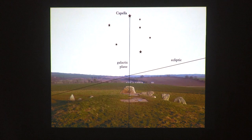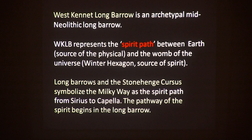So there's the alignment there, looking from the top of West Kennet Long Barrow. Okay, so West Kennet is an archetypal mid-Neolithic long barrow. It's representing all other long barrows. Even though they may be oriented in different directions, there may be particular reasons for that, but they're all built for this purpose. It represents the spirit path. It is manifest as a spirit path between the earth and the womb of the universe. Okay, long barrows and Stonehenge cursuses symbolize the Milky Way as the spirit path of Osiris to Capella, the pathway the spirit begins in the long barrow.